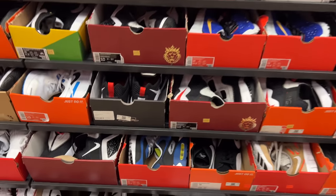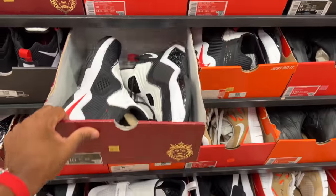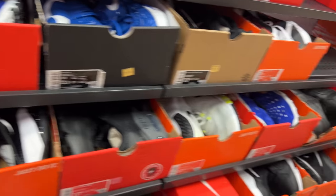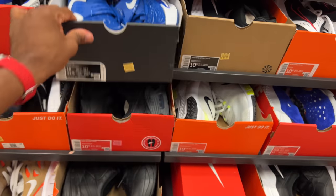Let's take a look at the hash wall and see what's over here. This is LeBron's, yeah. Still 119, you could tell. Price is right on the box. You got these Free Runs too, $54, but there's no additional discounts, unfortunately. You got the KDs in blue. These are Team Bank. They're going for 120.